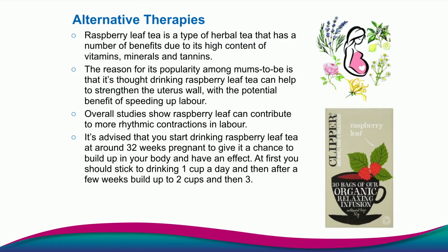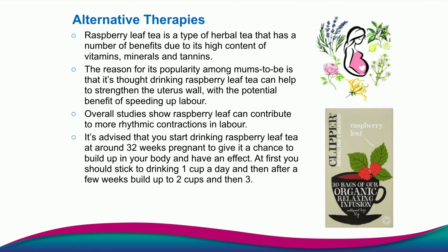So we're just going to discuss some alternative therapies, as we know a lot of women who've been coming, especially to the birth centre, have mentioned that they've used these. So the first one we're going to discuss is called raspberry leaf tea. So you may have heard of that. Someone may have recommended that to you. And that is basically a herbal tea that has a number of benefits due to the high levels of vitamins, minerals and tannins that are contained in the supplement.